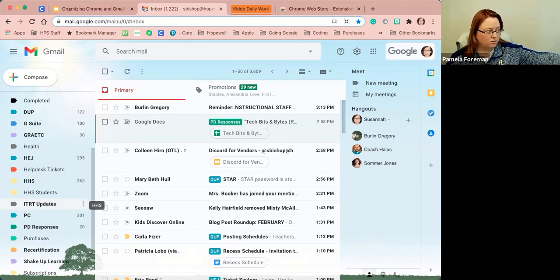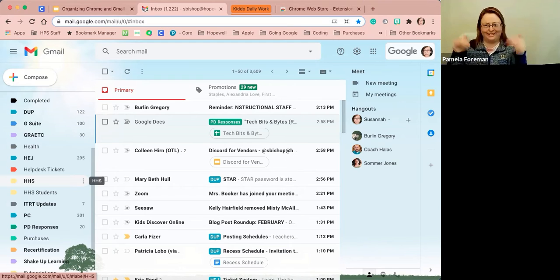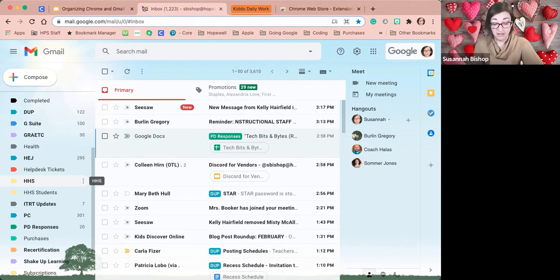Yeah, so that's what I have done with the HHS labels. That one I chose archive, so they don't come to my main inbox. All of the HHS emails, you guys email a lot, you know that. Do we? Really? No. They automatically go to this folder. I didn't mark them as read, that's why that's bolded, because I can still read those emails. That's telling me I have unread emails to deal with.